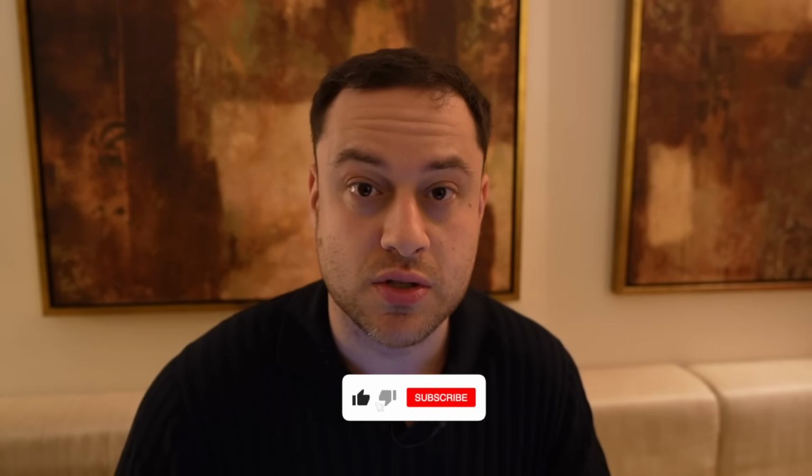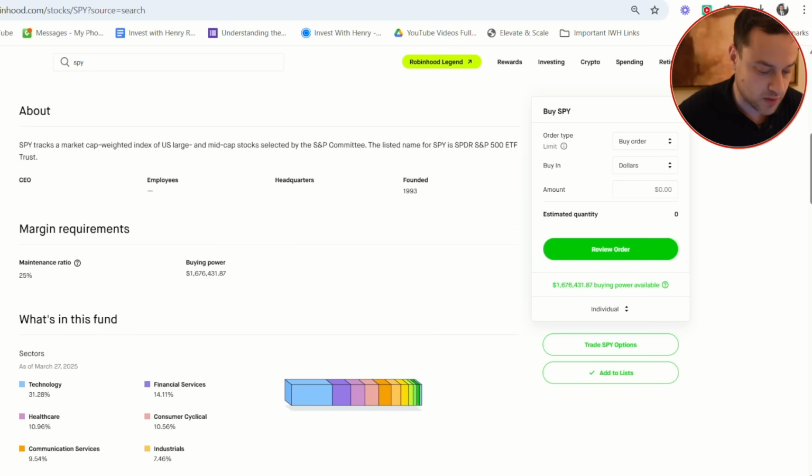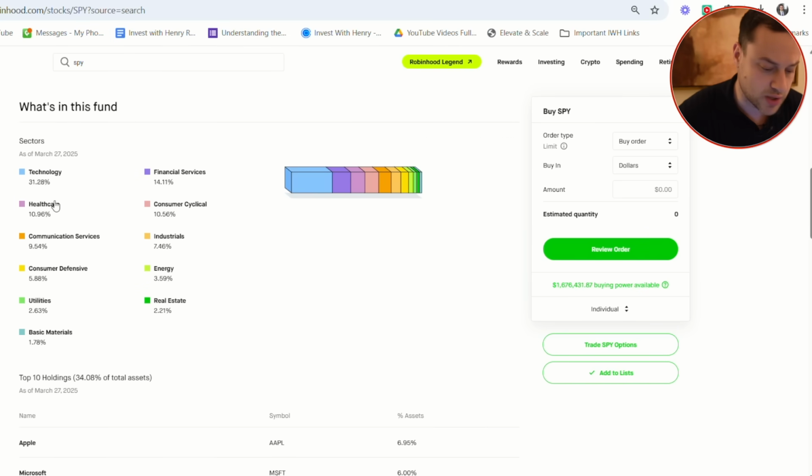Now, the reason why I like SPY is it has built-in diversification. SPY is the S&P 500, has 500 different companies inside of it, and those companies comprise technology, healthcare, communication services, consumer defensive, financial services, industrials, energy, and so on. So this is built-in diversification. You don't have to have 10, 20, 30 stocks in your portfolio. You can just trade SPY and focus on one ETF, because this ETF has lots of stocks within it. Some of the stocks that it has within it are Apple, Microsoft, Nvidia, Amazon, Meta, Tesla. So it has all the stocks that we're trading anyways.